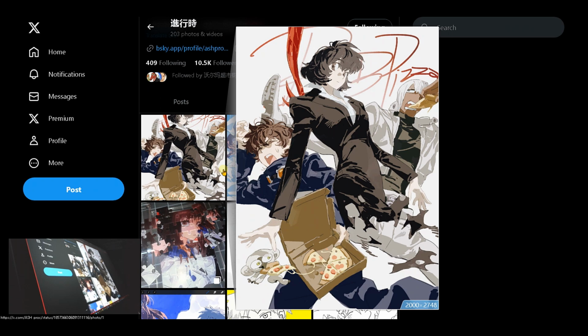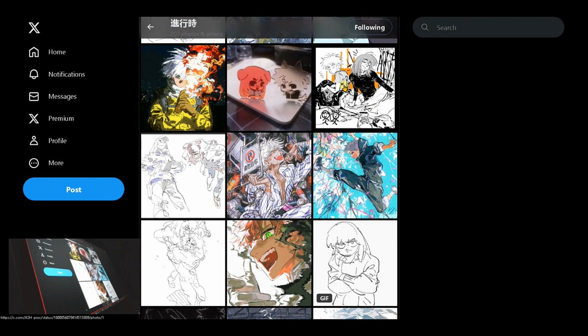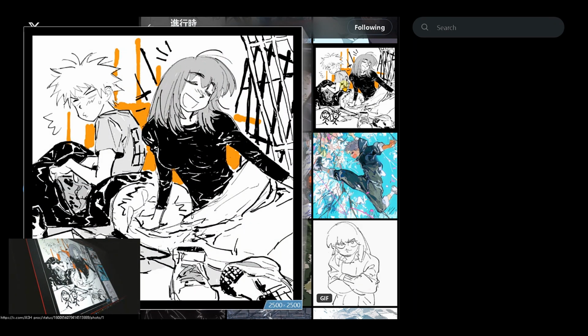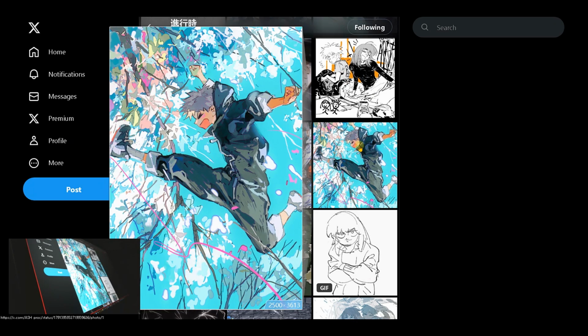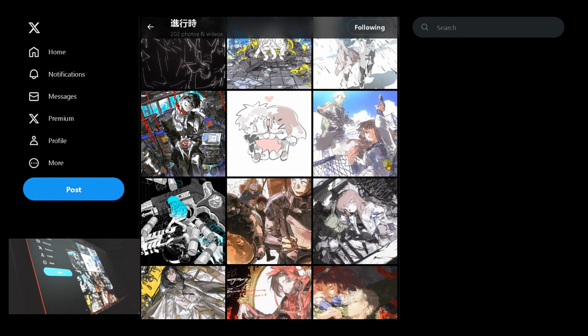This one doesn't have as much line work. It's showing through a little bit, but I guess the line work is pretty thin. Sometimes it's black and white, kind of like this. Look at this, right? And it's very sketchy. Because of that, it helps them produce a lot of work. So that's the advantage of it.